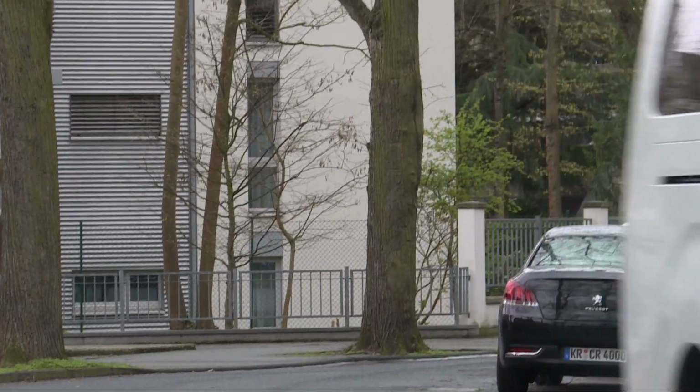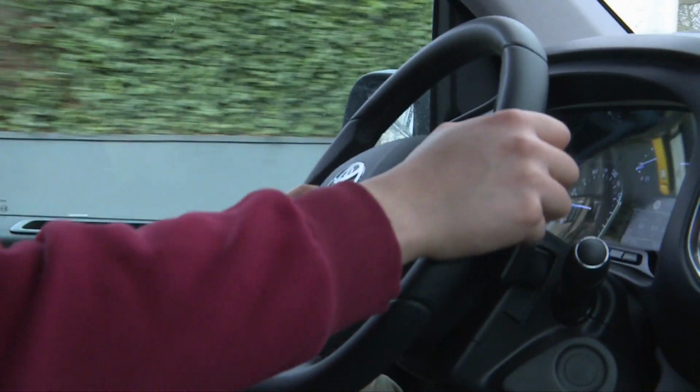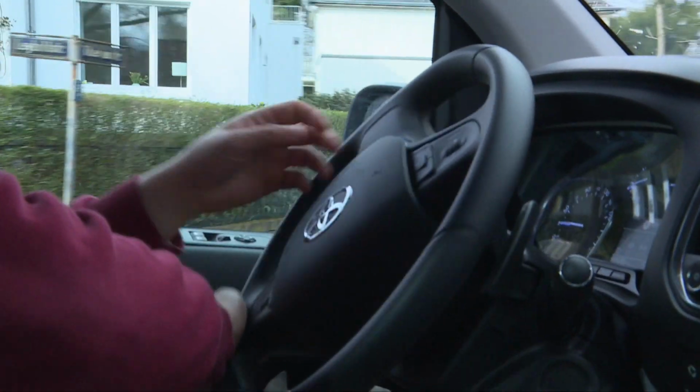Light utility vehicles are growing in popularity on the European market, and the Proace is a good value. It offers plenty of space, comfort, and all kinds of extras.